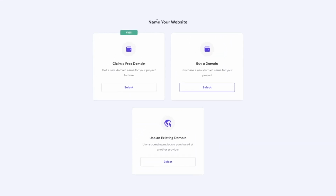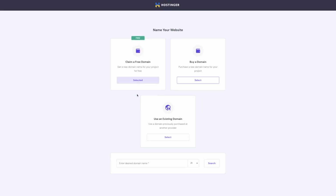Okay, so next we get to name our website right here, and you'll see that we get to claim the free domain name, specifically with the premium shared hosting package that I selected. Now, if you guys selected a different package, this might not be available to you. So that's why I always recommend the premium shared hosting plan. So I'm gonna claim my free domain name right here.